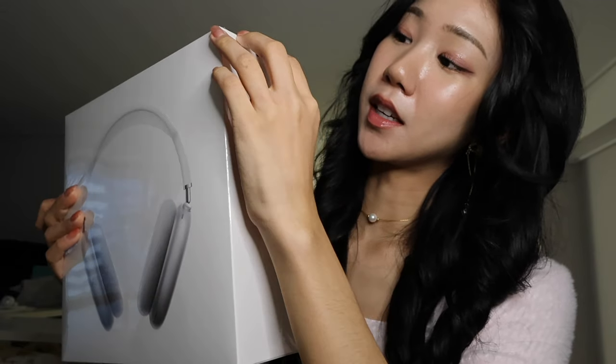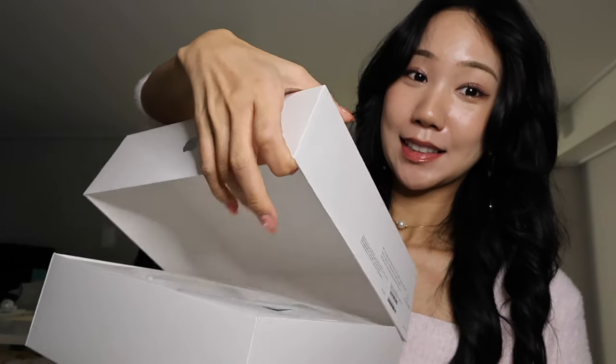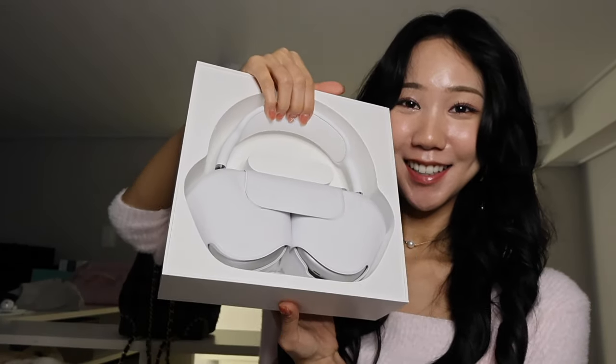Like, I don't know, I'm like shaking right now. Let's unbox her. The most satisfying part. Here we go. Whoa. There she is. This is insane. Thank you, Isntree. Oh my god.